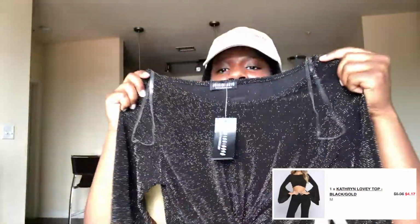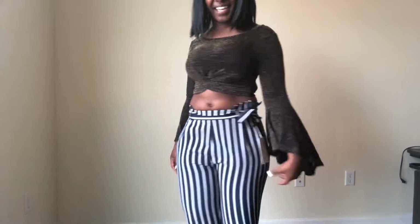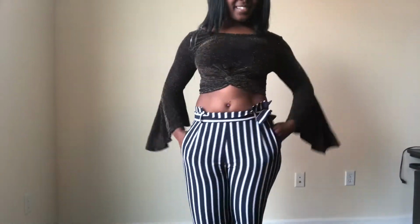This crop top, it's really cute. It's black and gold sparkles. It has this flare to the opening, so when you're wearing it, it's like bam bam, you have extra material. I hang it from your arms, I turn around like wah. So you know I had to get something with a little lace on it.